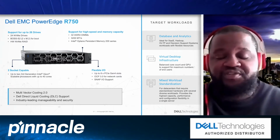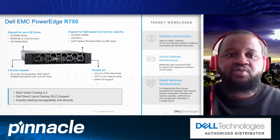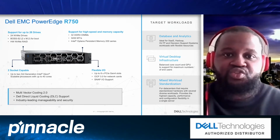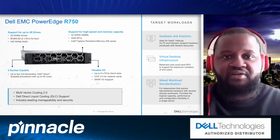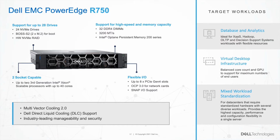You have also another nice new feature, which is called BOSS S2, which is an improvement from the previous BOSS. Now, this one is a rear-facing BOSS. It's no longer inside the server; it is outside, allowing you to maintain it, or when you have issues with BOSS and need to replace it, it's just a simple plug and play. You no longer need to open up the server in order to gain access to the BOSS S2. We also now support hardware RAID for NVMe, which is quite nice, and we'll see now the adoption of NVMe becoming the standard for storage because of its low latency offering.